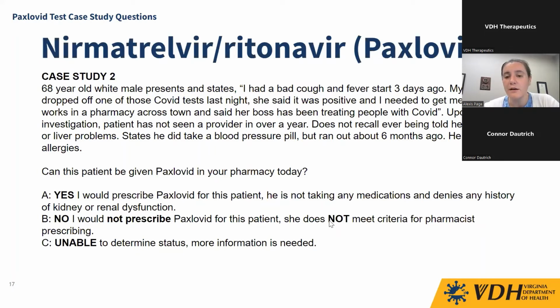So I'm going to share the results. So the majority, sorry, Sophie, I don't know what I just clicked, but I'm trying to share the results. The majority of everybody here said, no, you would not prescribe Paxlovid, and that is the correct answer. I think this is a good question because it's a little hard to determine.